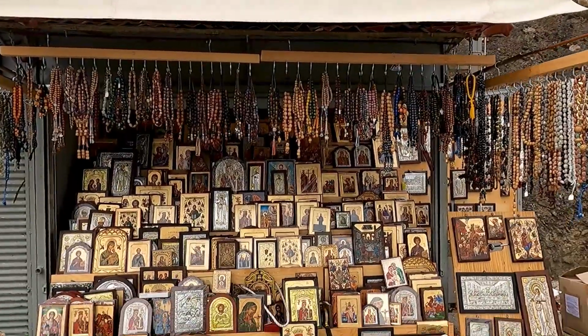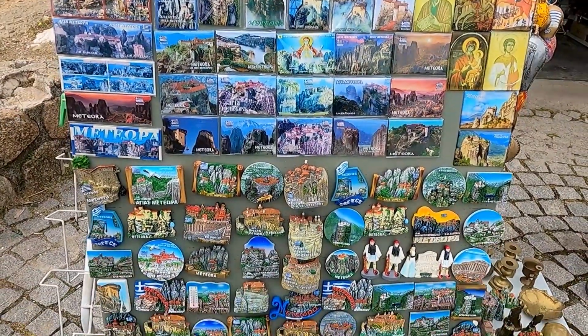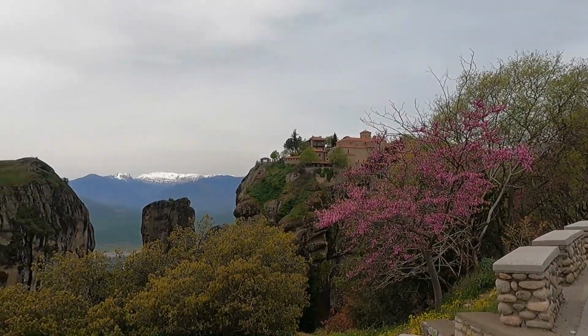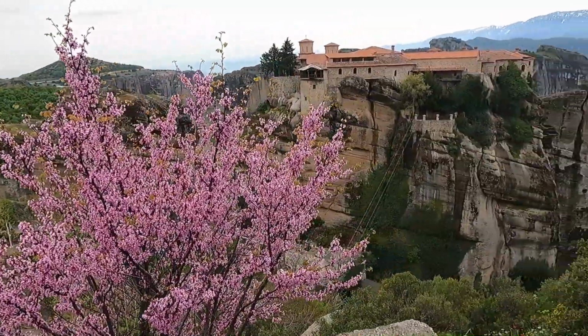The outside of the monastery offers a variety of collectibles which you can buy and take home as mementos. After a fantastic experience at the Great Meteoron Monastery, we had plans to visit the monastery of Varlam.